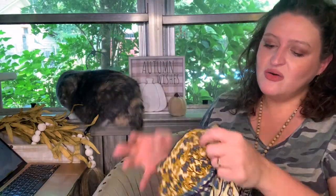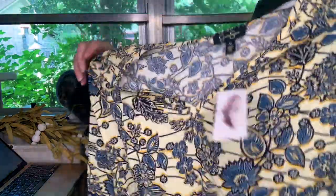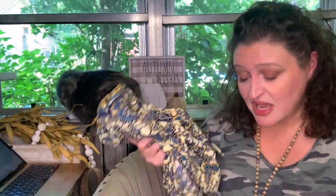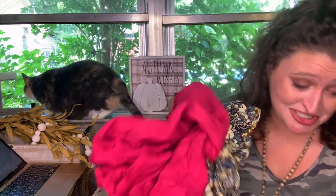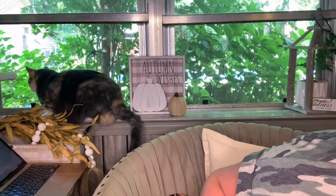This one, although super cute, I just probably won't keep simply because it was so short and I'd be afraid that I would be showing my belly. But otherwise, I thought it was pretty cute. It's just not for me, so I'm probably gonna send this one back for sure. You know this pink thing is gonna go back because that just didn't fit at all. I'm gonna send the jeans back because I didn't like the rise of them. Otherwise, they were really cute and really comfy. It was the rise that bothered me.